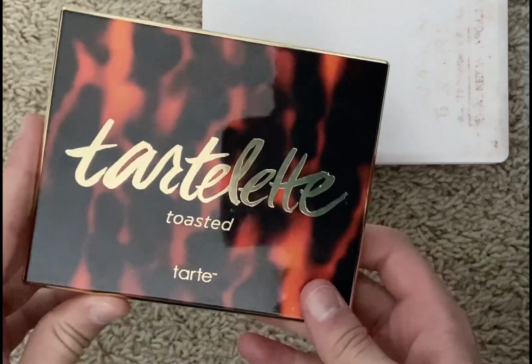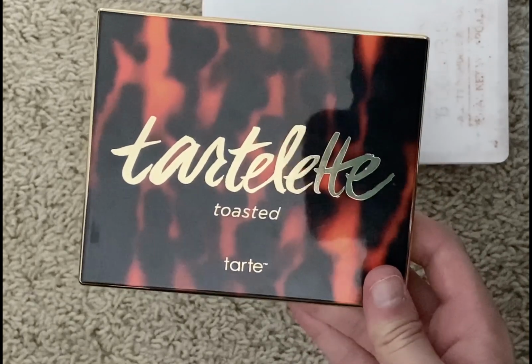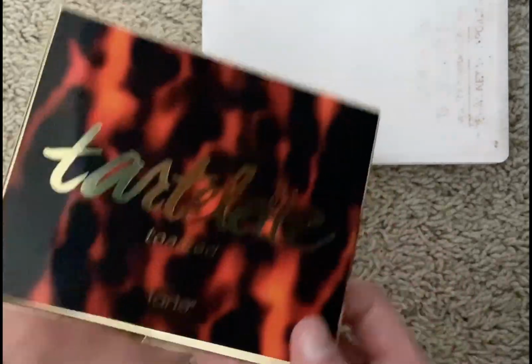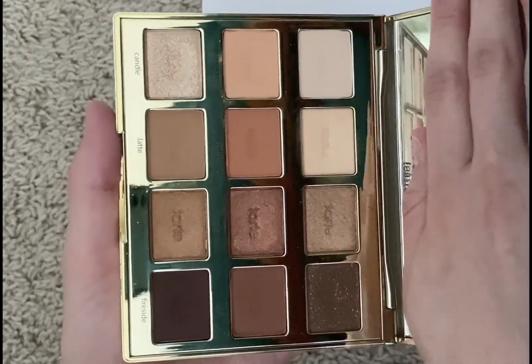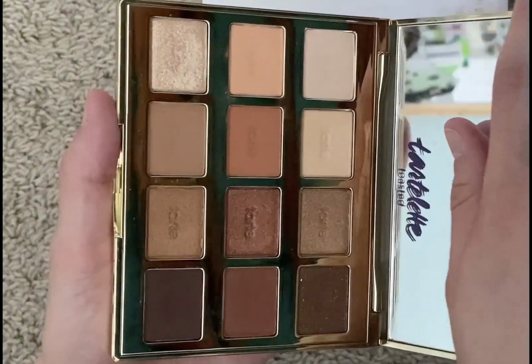Next, from Tarte, we have their Tartlet Toasted palette. This was my first high-end eyeshadow palette, but I actually got it for half off, so the shades in here are just super pretty, super nice warm tones, and it smells absolutely delicious, so yeah.